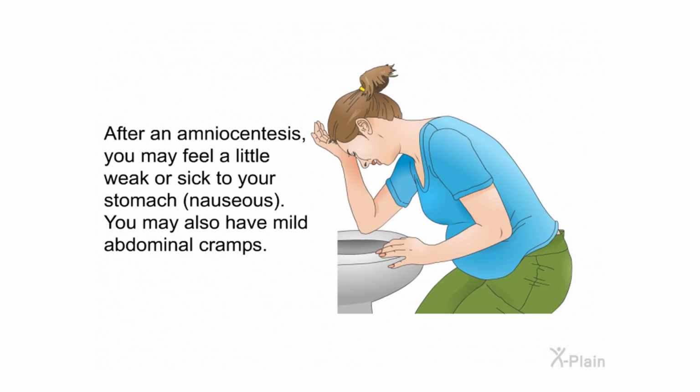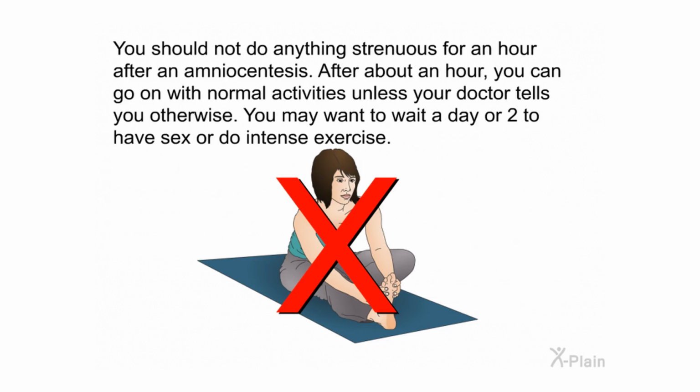After the test. After an amniocentesis, you may feel a little weak or sick to your stomach, nauseous. You may also have mild abdominal cramps. You should not do anything strenuous for an hour after an amniocentesis. After about an hour, you can go on with normal activities unless your doctor tells you otherwise. You may want to wait a day or two to have sex or do intense exercise.